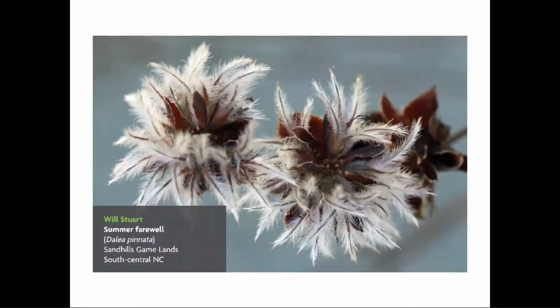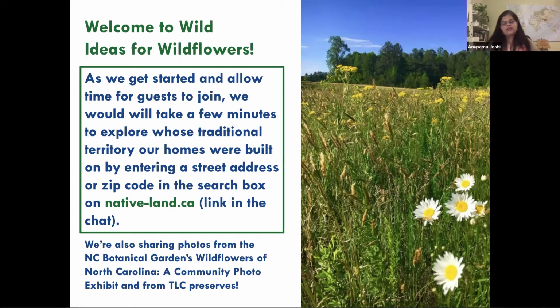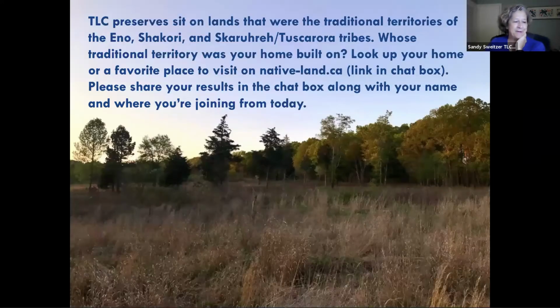Oh, folks coming from the mountains? Cool. That's lovely. I wish we had some way of having people post pictures in the chat so that we could see all the pictures of these flowers. We've got to ask Zoom to do that upgrade.